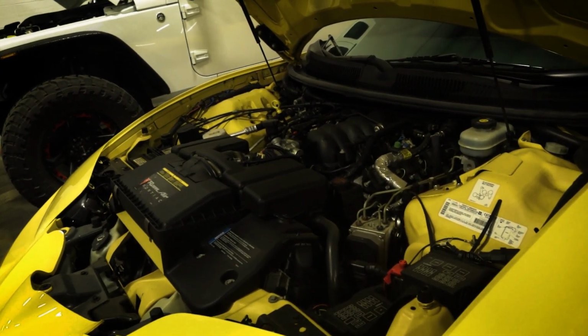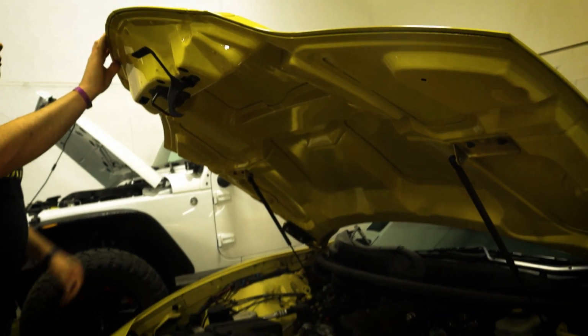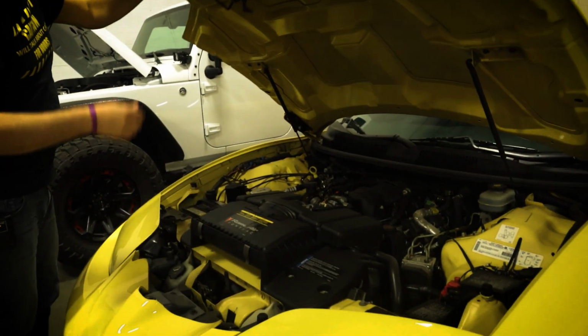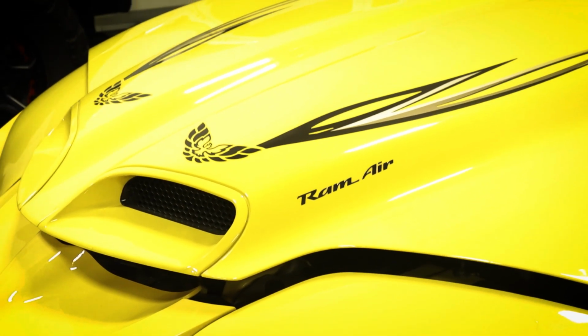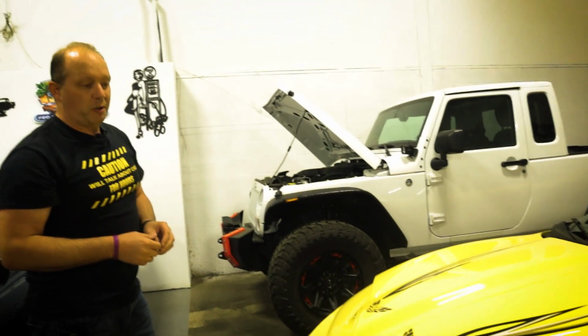So now, the ram air hood, that WS6 hood, I guess we'll call it. We have the scoops in the front that drive air down into here, which then drives down into your air box. But yeah, it's this one. When I first saw it, I thought it was an Indianapolis pace car, but it didn't have all the wording down the door. And yeah, I have seen a couple of these.